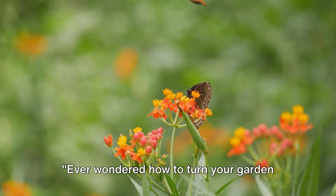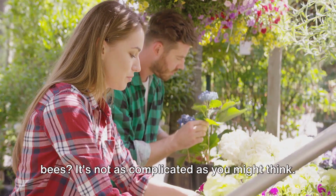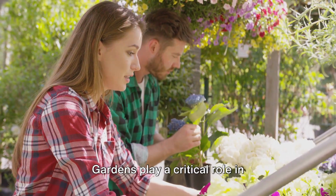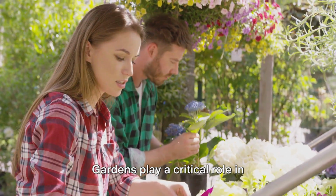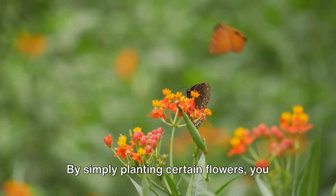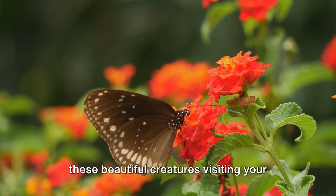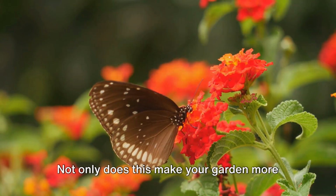Ever wondered how to turn your garden into a buzzing haven for butterflies and bees? It's not as complicated as you might think. Gardens play a critical role in attracting and sustaining these essential pollinators. By simply planting certain flowers, you can dramatically increase the number of these beautiful creatures visiting your outdoor space.